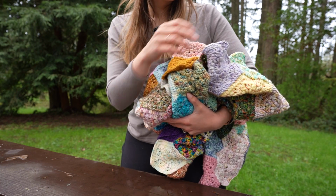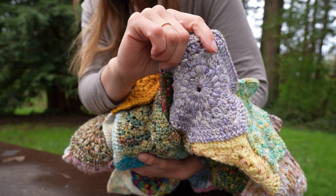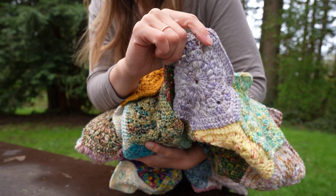Okay, we're gonna move to another state, New Mexico. We drove through New Mexico. We didn't do any yarny things this time because we did so many last time.